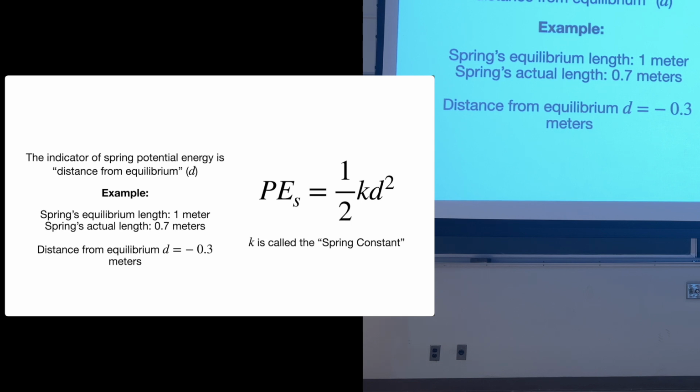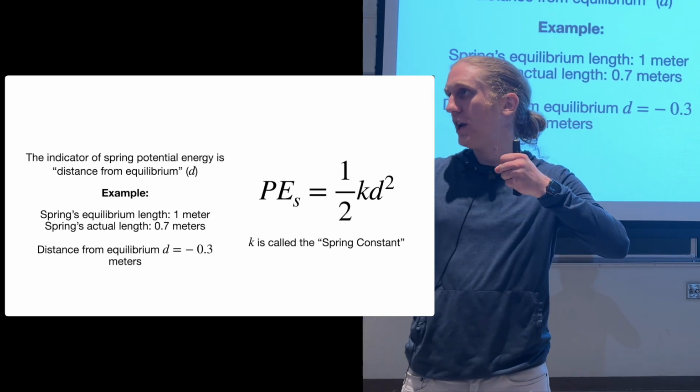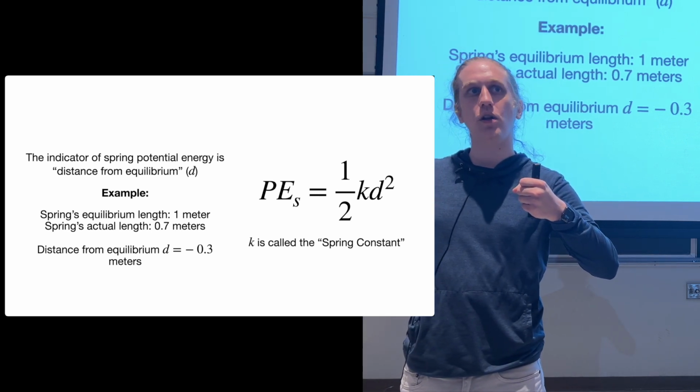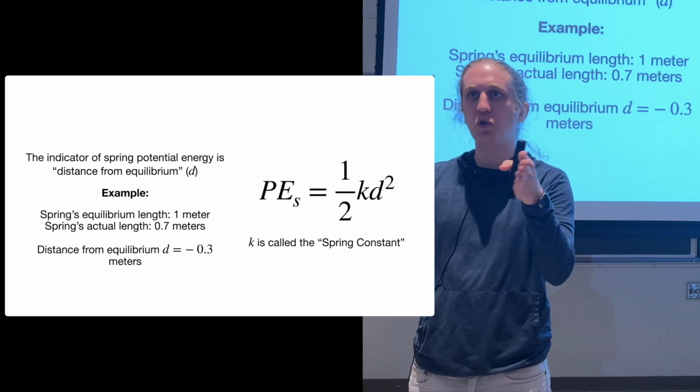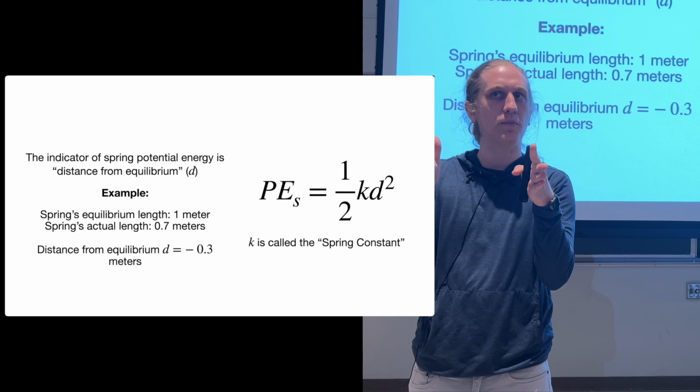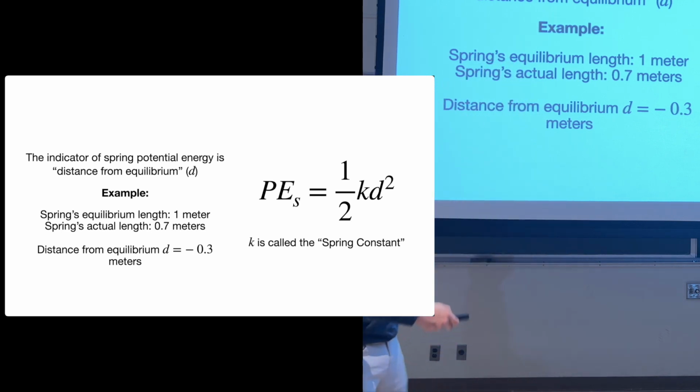But there's a funny thing about springs, which is that they do not care whether you've stretched or compressed them. Notice, in this equation, the distance is squared. And so if you take a spring and stretch it out, so it's 0.3 meters longer, it's going to store the exact same amount of potential energy as if you took it and compressed it in so it was 0.3 meters shorter. And so while it's true that our distance in that case is technically negative 0.3, it doesn't really matter because you're going to square it anyway.